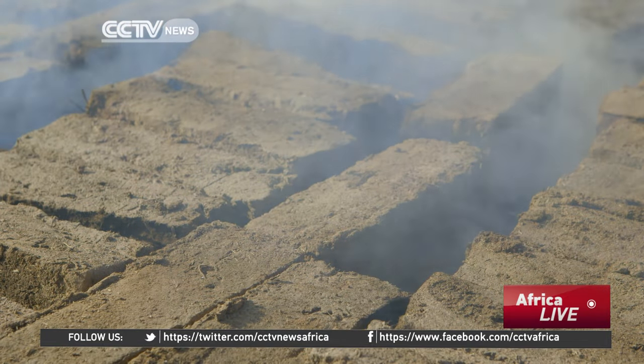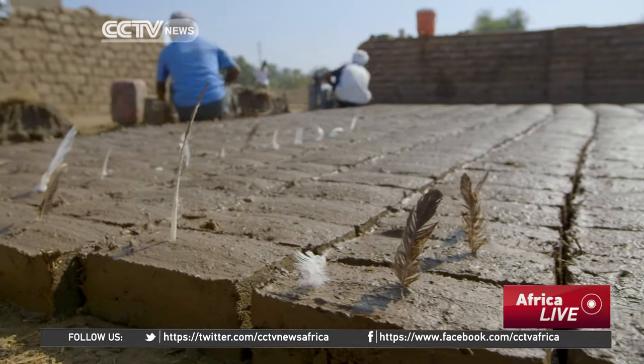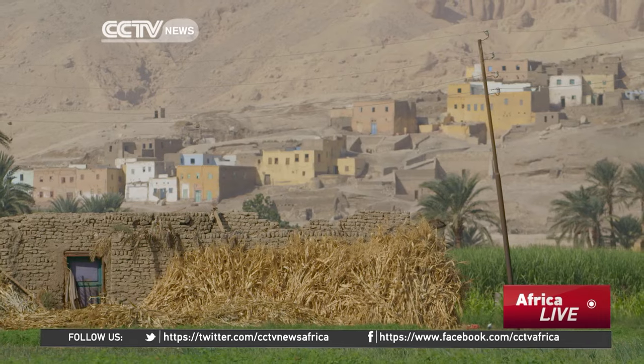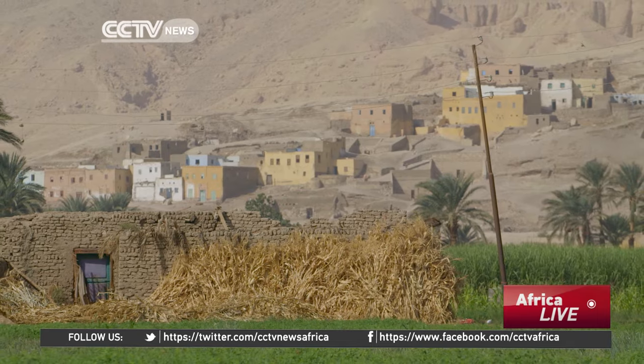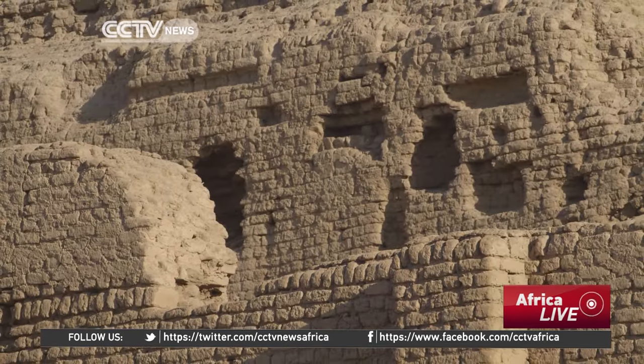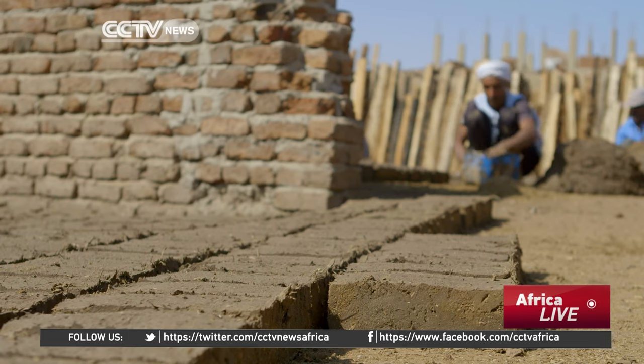The process of firing was introduced by the Romans almost 2,000 years ago. It further strengthens the bricks and gives them a more golden color. Archaeological finds have shown mud bricks date back as long as Egyptian civilization. But this 5,000-year-old industry is now in danger of dying out.